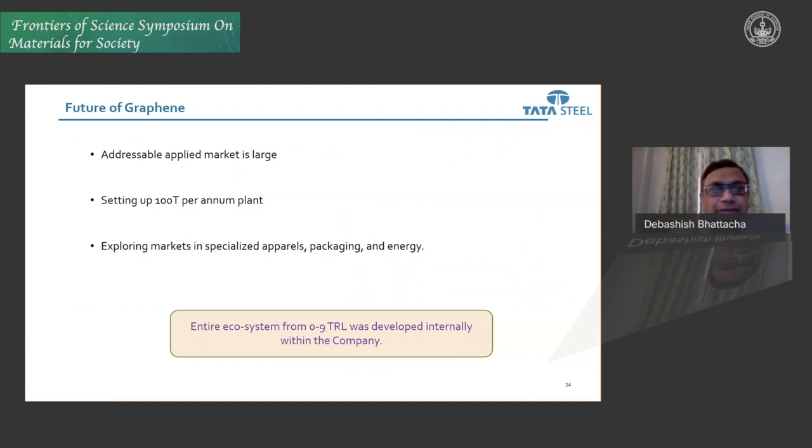We are currently setting up a plant which is 100 tons per annum capacity and will be inaugurated this December. Hopefully COVID will subside to enable us to inaugurate that. And we are exploring markets which are large, for example, in apparels, in packaging, and energy. Now, all this development within, say, 7-8 years of filing the patent and going commercial has been done in an ecosystem created within the company, which traversed the entire TRL level from 0 to 9.